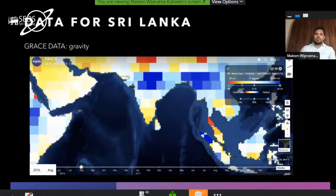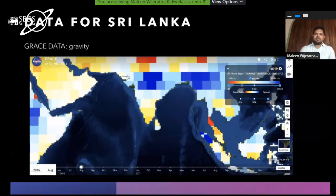Satellites can give a lot more information than you think sometimes. Hopefully that covers the main data sets available for Sri Lankans.